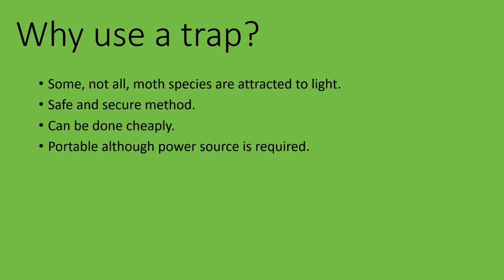We also go around the county at various sites, travelling. So they are easily transportable, but you do need a power source for the light, so that could be a generator, could be a car battery. There are various things you can do. We tend to stick with the generator because it's more reliable and you know how long it's going to last.